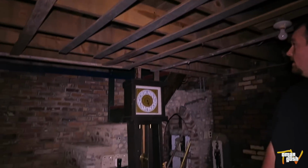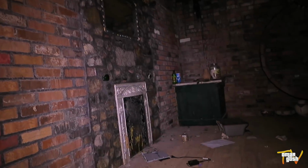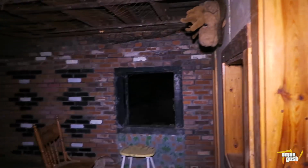What's up there? That's a big room up there. Oh, there is? Let's go check it out. Whoa, this is weird. What a cool place.